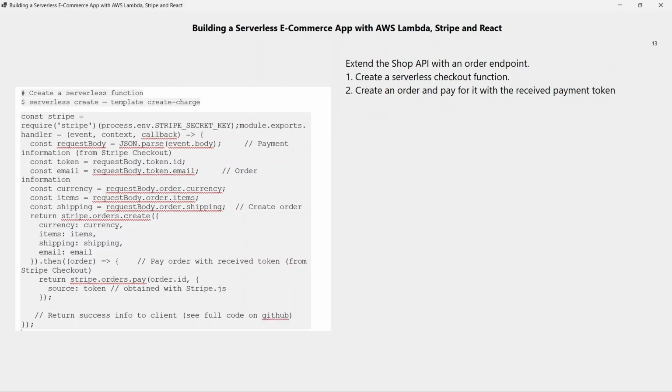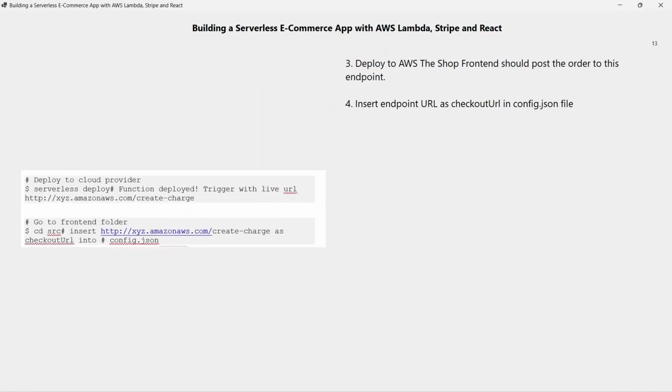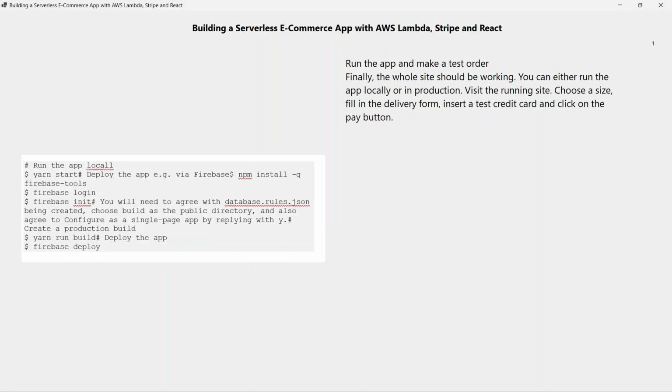Extend the shop API with an order endpoint. 1. Create a serverless checkout function. 2. Create an order and pay for it with the received payment token. 3. Deploy to AWS. The shop frontend should post the order to this endpoint. 4. Insert the endpoint URL as checkout URL in the config.json file. Run the app and make a test order. Finally, the whole site should be working.